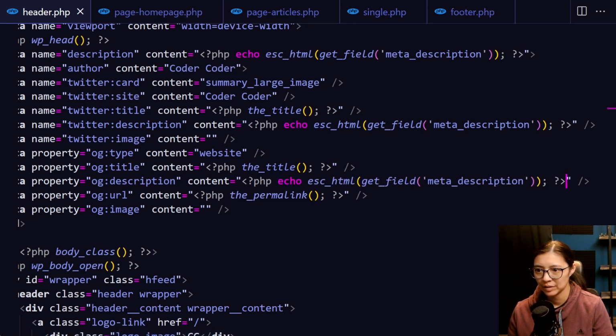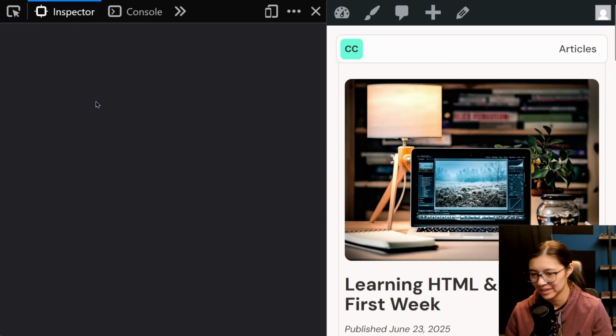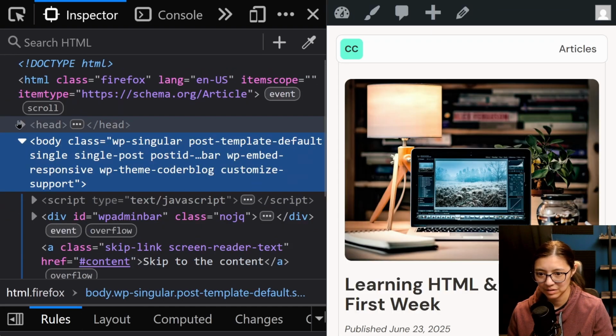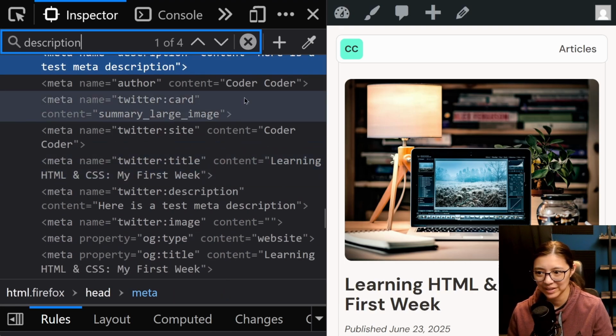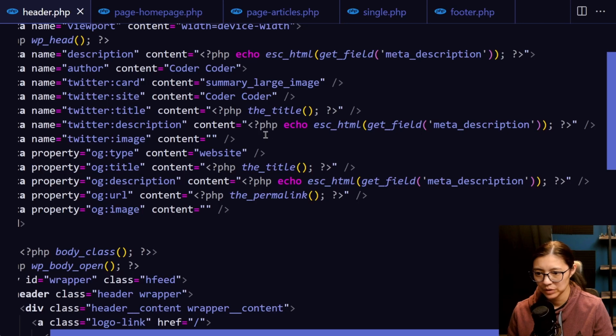Okay, so now I'm going to reload. So here's the blog post that we actually added the info to. So let's go to the head tag, search for description. Here we go. So it is working. Hooray. Okay, so the description looks good. Next up, we want to add the image if the featured image is not there.